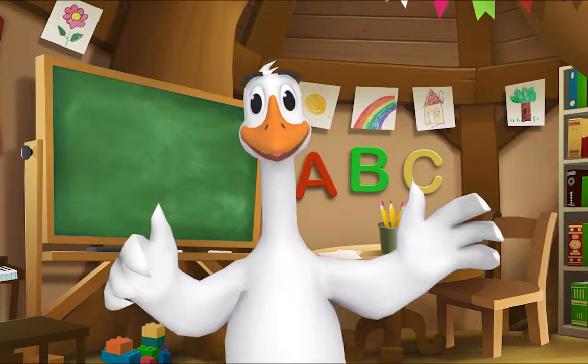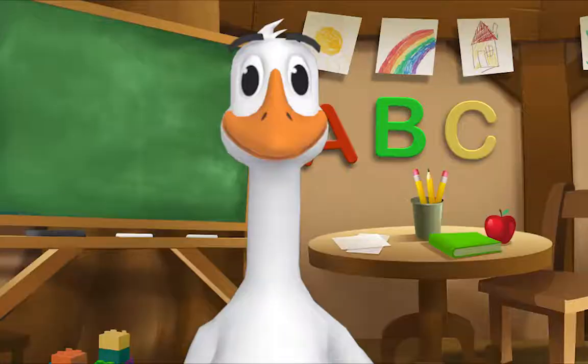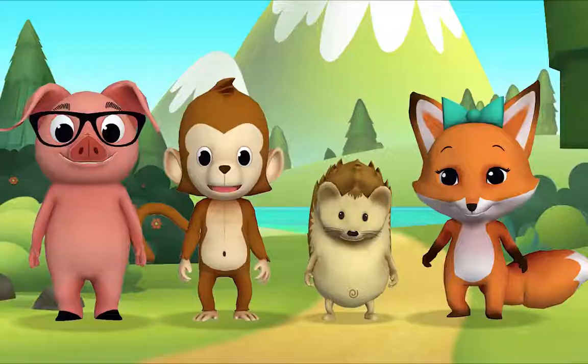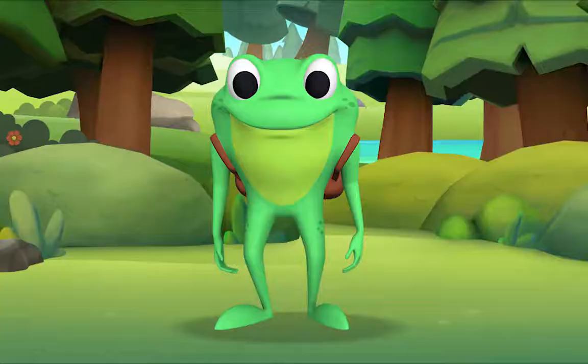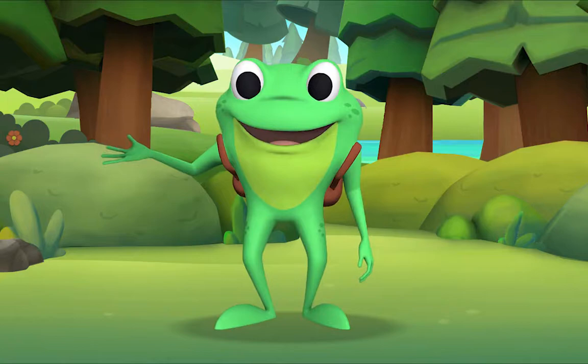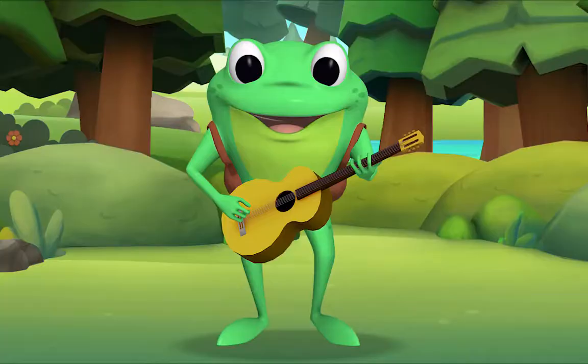Kids, it's time for a sing-along with Mr. Frog! Yay! Remember to say hello when you see him. Hello, kids! Hello, Mr. Frog! I'm going to teach you a song called Twinkle, Twinkle, Little Star. And look what I have in my backpack. A guitar! I'll sing the song first, then you sing along with me. Okay, let's begin.